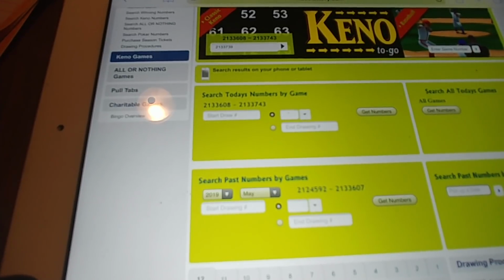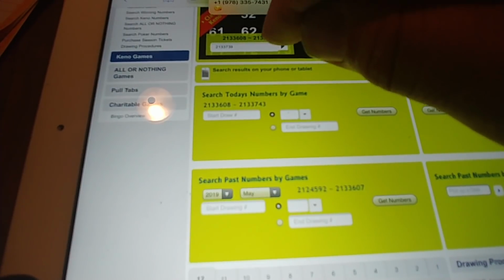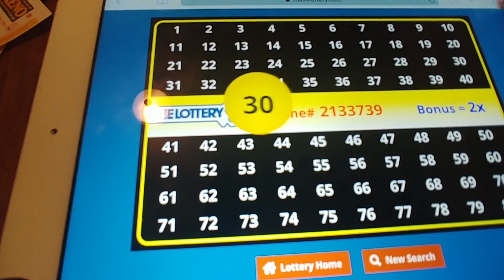3 out of 4 is $8. If I can match up 4 in a row, that'll be a $200 win. So let's see if we can come up with something. This is game number 213739. Got it all queued up. Let's see if we can come up with a big win. Looking for that top row. I don't care about any other row.